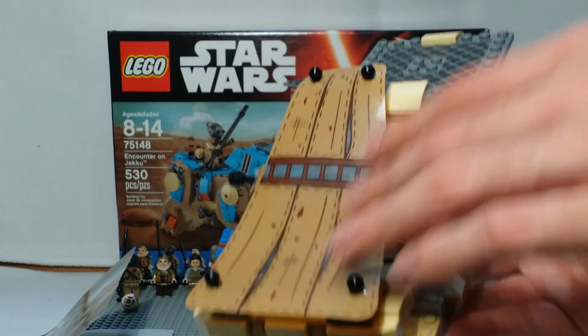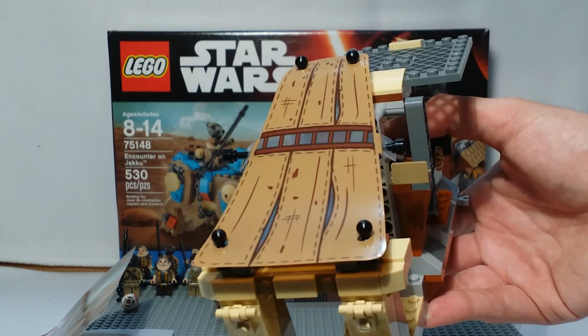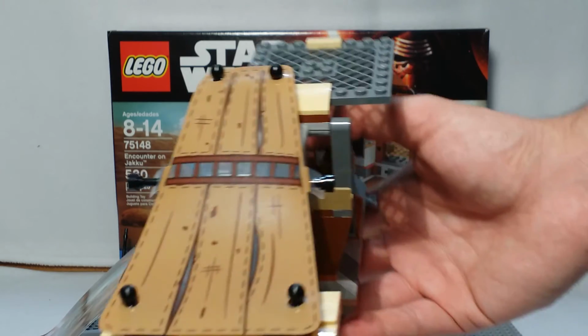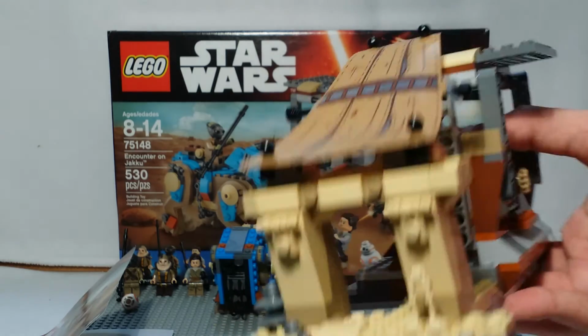And then we have our overhang tent covering, which is a nice plastic printed piece that folds. And I actually got a spare one of those. I don't know if that's common, but I have 2 of them. So that's always nice. But I like the piece. They have good printing on it. As you can tell, it's pretty detailed and whatnot.